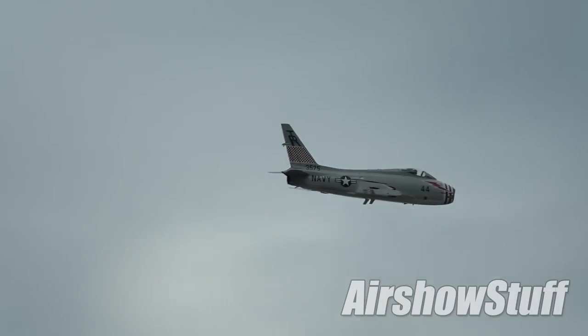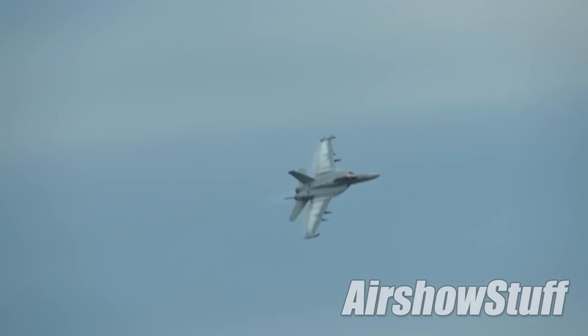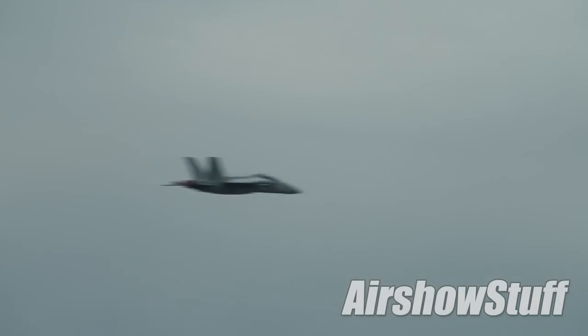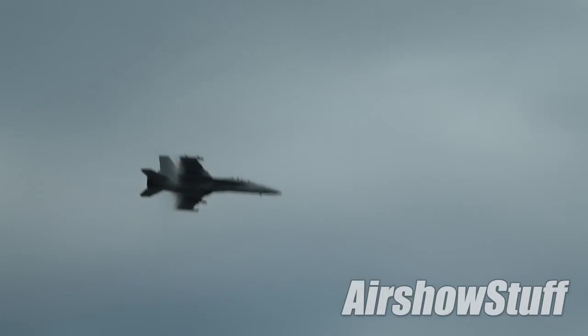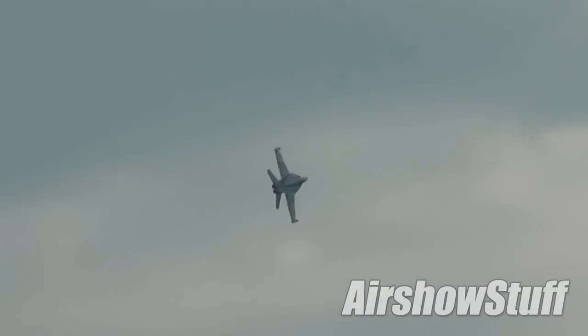The EA-18G Growler is an electronic warfare version of the FA-18F Super Hornet, brought in to replace the EA-6B Prowler from 2009 in US Navy service. And it's also used in small numbers by the Royal Australian Air Force.